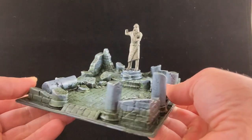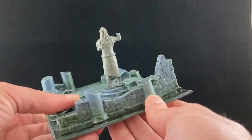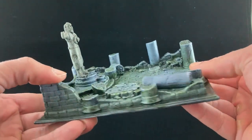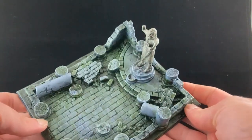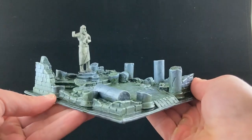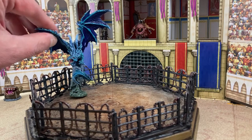Finally, this ruined temple turned out excellent. It has a really convincing Bronze Age feel and will work well in Frostgrave or any other setting where ancient ruined temples are found. All in all, my auction haul has been a trove of monsters and terrain, and I couldn't be happier. And on to the fight.